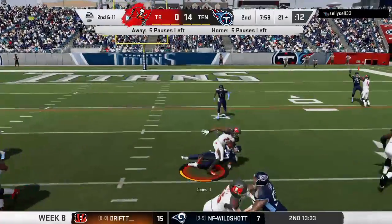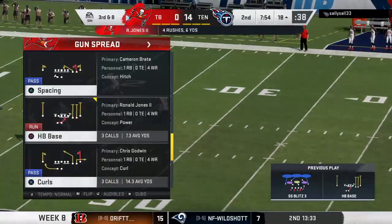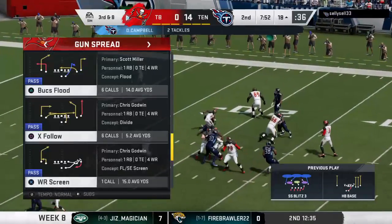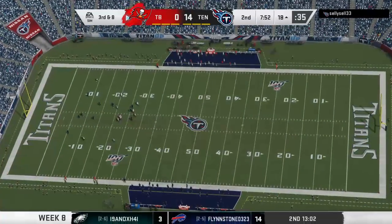On second down, it's Jones. And he'll take this inside the 20 and down to the 18. Give him 3 yards on the run there. That still leaves him with a difficult 3rd and 8 coming up.